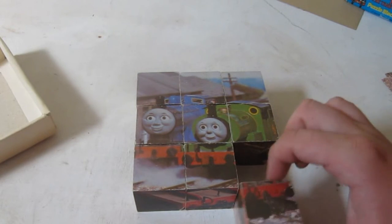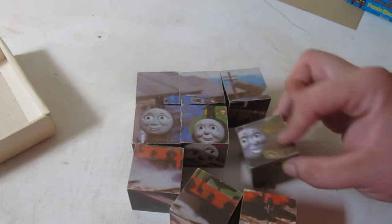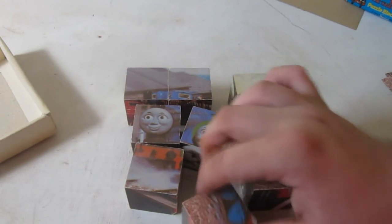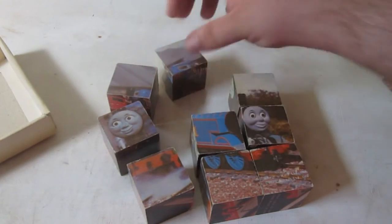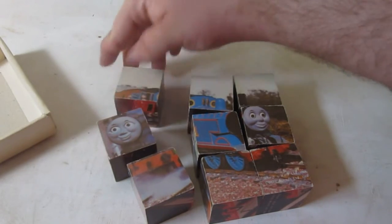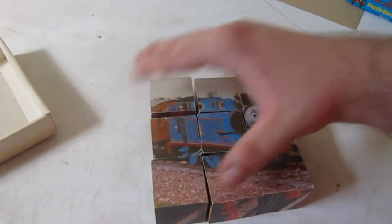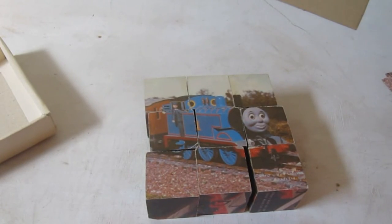And flip it. Oh no, we've got that one. So we flip it once and then turn it. Right. Flip it once and turn it. Oh. Once and turn. Once and turn, right, there we go. There's a promo of Thomas from the first series.